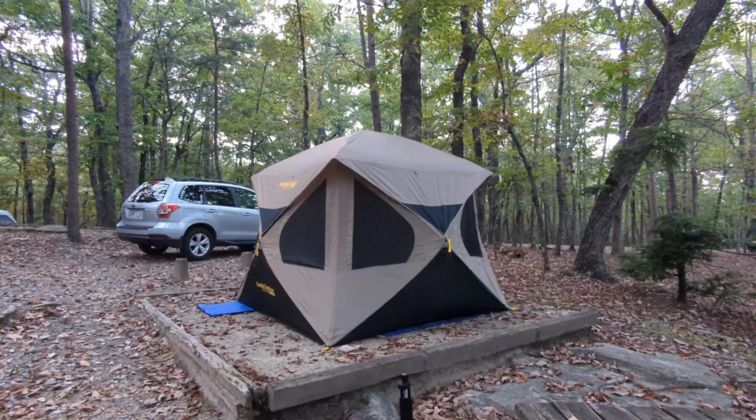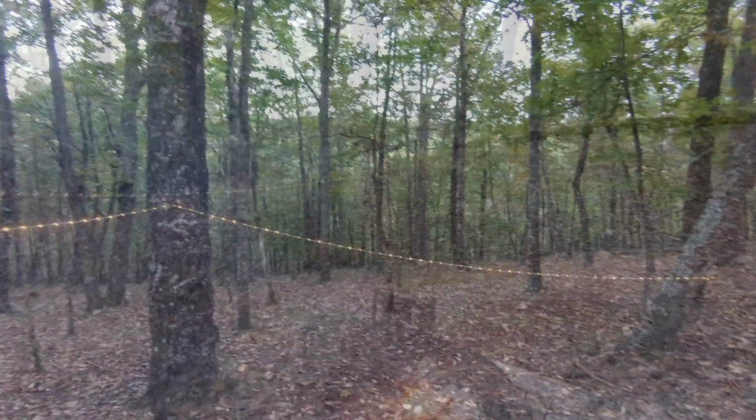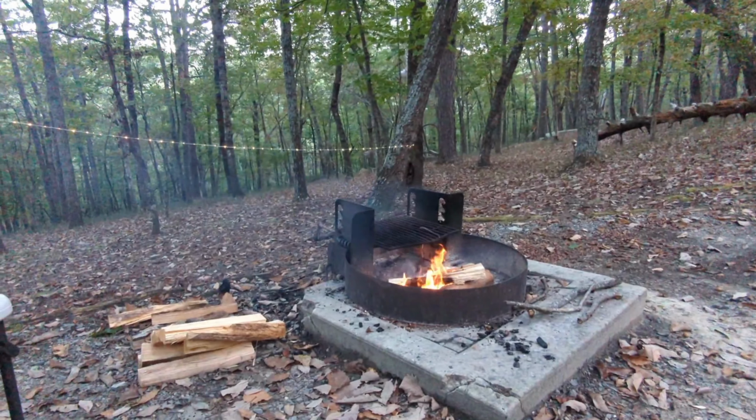So I buttoned up all the windows. Got my little lights going, make it all pretty out here. Got our fire going. It's a beautiful evening, just relaxing, exactly what I need. Okay, so coming in to the tent, got our lights, got our lantern, got our jammies sitting on the bed, so getting ready to get changed and get cozy because it's cold.